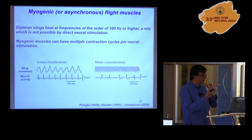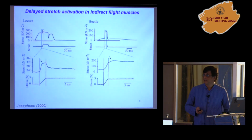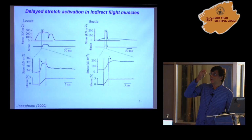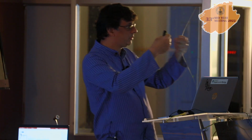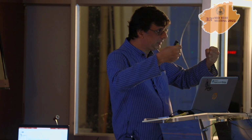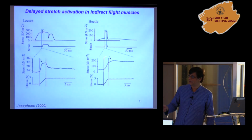And so what you have is a resonant system, and I'm going to tell you how this resonant system is constructed. So first of all, what we need to know is that the muscles in these specific insects, which have been able to miniaturize, have an interesting property called delayed stretch activation. What that means is that when you take a muscle and you contract it, it takes time to get activated. So if you take the muscle now and extend it, then after a certain delay, it's going to contract, it's going to generate force. Okay? And this is something that's seen, you can see this delay here as compared to here. This is the locust, this is beetles.